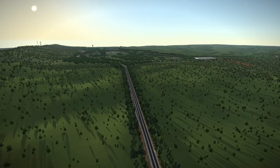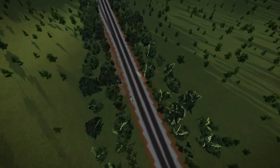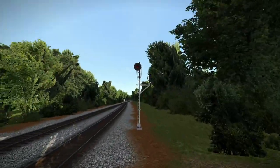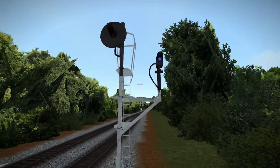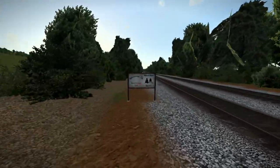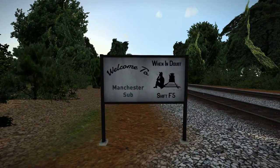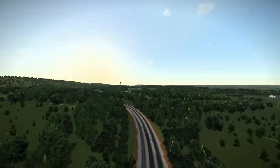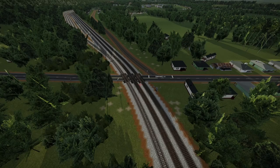So this is the beginning of Manchester. It gets a little funky, so I'm gonna record the whole thing. We got some stuff going on down here, and some more Dahl Armage. Very, very nice searchlight action. Got a sign here. What's it say? Welcome to Manchester Sub. When in doubt, shift F5. I see the mile boards down there, milepost.